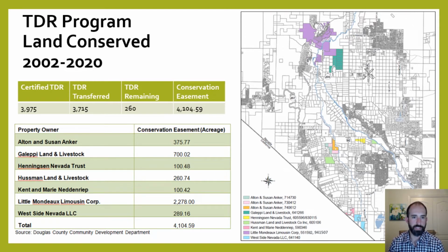This slide shows a chart of the transfer of development rights program land that has been conserved from 2002, when it was first started to be utilized, up until today. You can see that 3,975 transfer of development rights have been certified total. 3,715 of those have been transferred to the developers. And so there's a remaining 260 that are out there to be able to be purchased. But all of this equates to over 4,104 acres that have been conserved through the program today.